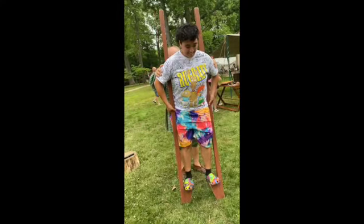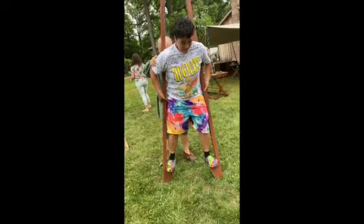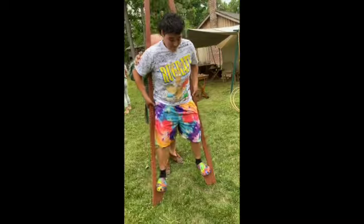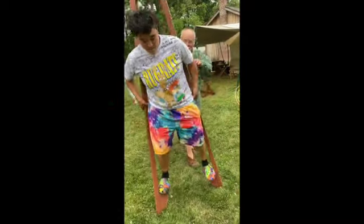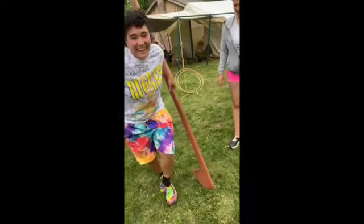Okay. Just start rocking left to right. Okay, now a little step forward. You got it. You got to pick up that right one. There you go. Pick it up there. Keep going. You're good. You're doing the split.